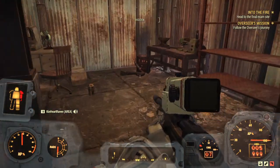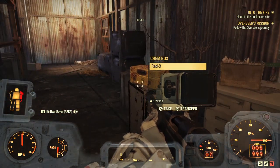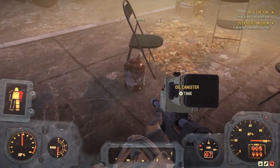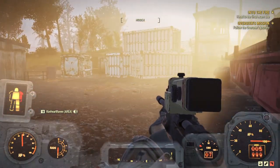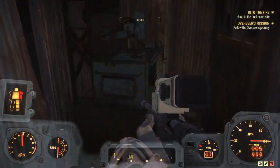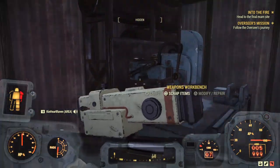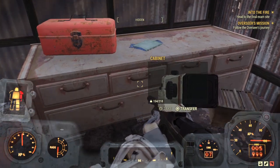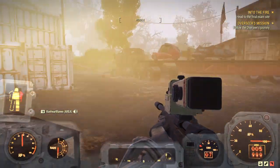Super useful. It needs a little work, but as I've already shown, it's easy to sneak in the back of Poseidon Energy and use their power armor station. And there's, you know, other ones scattered throughout. I mean, you saw the one there at the lumberyard. So yeah, I guess that's a good place to stop, though.